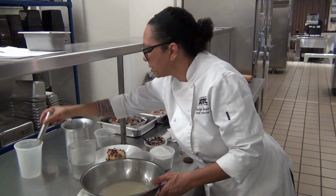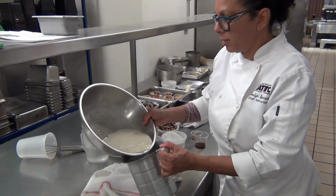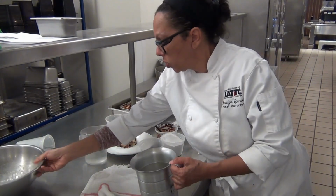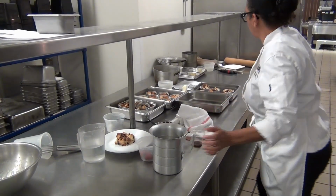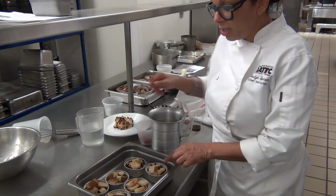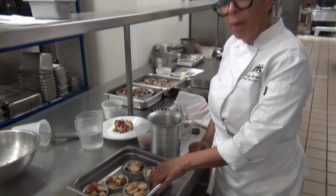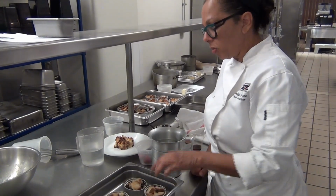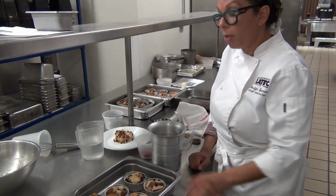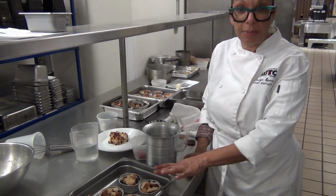I'm going to pour this now into a liquid measuring container with a spout, so that it's simple to pour into some ramekins. Now, I have already placed my bread inside of my little aluminum ramekins here. I did butter these containers. So take a little bit of butter, swipe the butter around the sides and a little bit on the bottom. I also have some dried cherries and chocolate chips that I put inside.